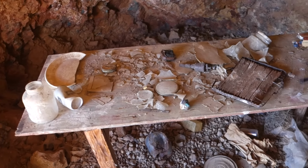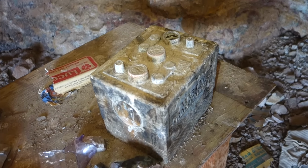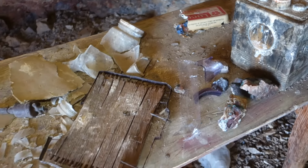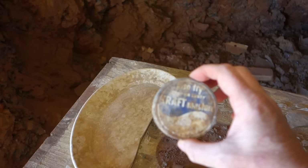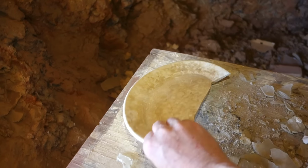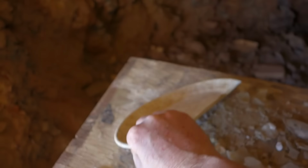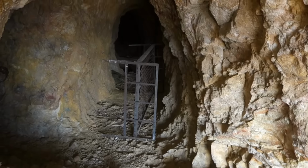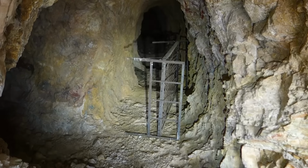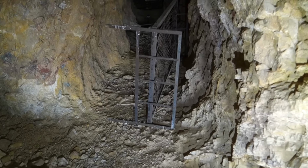Got a table here with a bunch of interesting looking stuff on it. Old battery. Be curious about the age of the battery. Kraft mustard. Wallace china. And then this fabric on the floor probably has something to do with that mattress ahead of us there. It's a bed. Yeah, thank you, bed. There must have been a mattress on the bed. That's what I was trying to say. It's been a long hike.